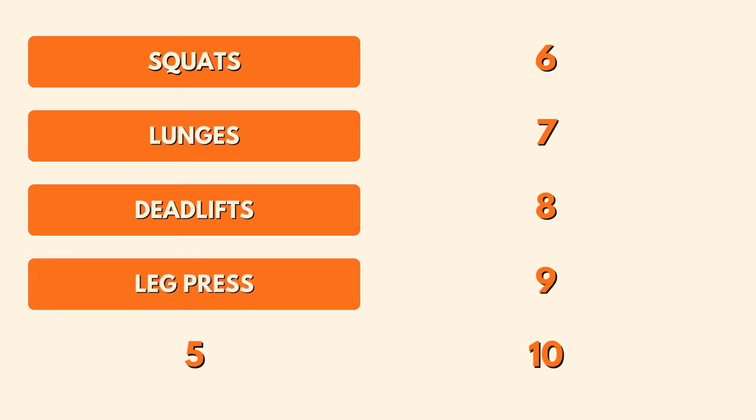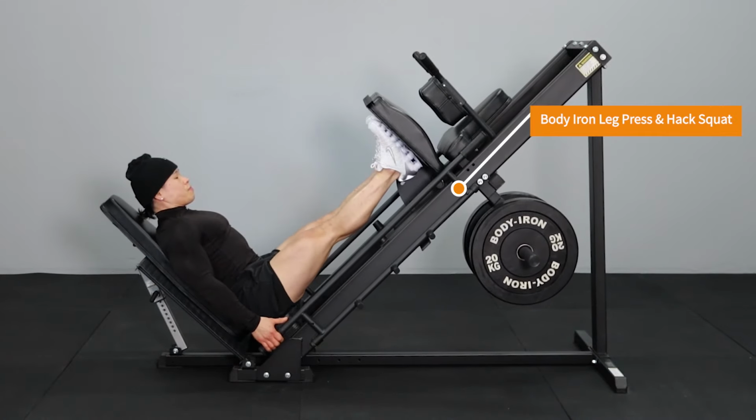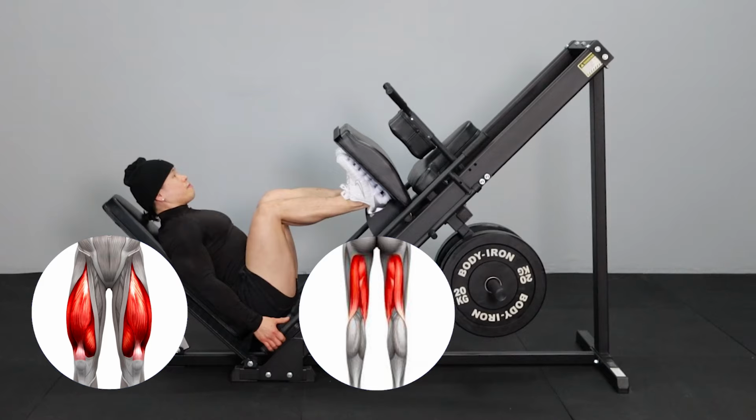Number four, leg press. Sitting in a leg press machine, place your feet on the platform and push the weight by extending your knees. This exercise targets your quads, hamstrings, and glutes.